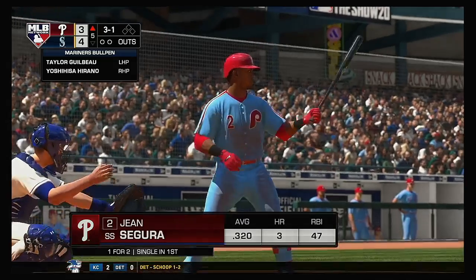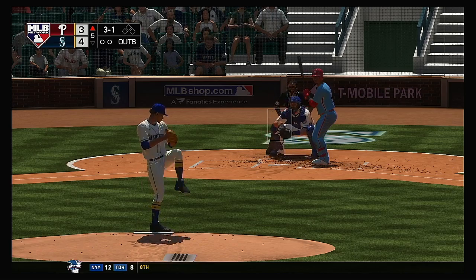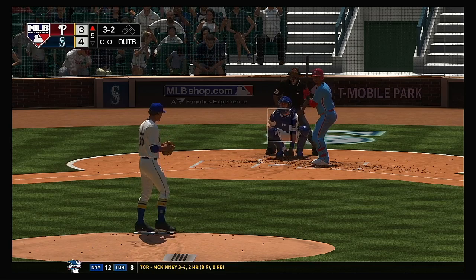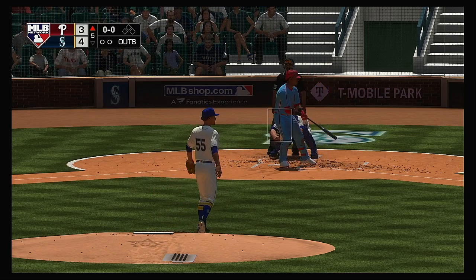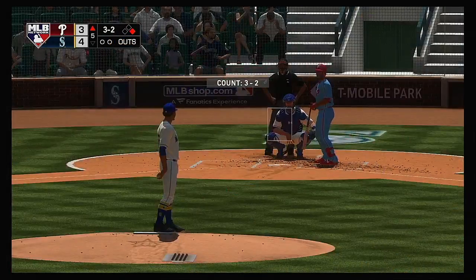All ready to go in the top of the fifth. And that'll bring in the middle infielder, Gene Segura. The 3-1. Finds the zone to fill the count, 3-2. And a good eye here as he takes ball four, and it's a base on balls to lead off the fifth inning. Here's Andrew McCutchen now.